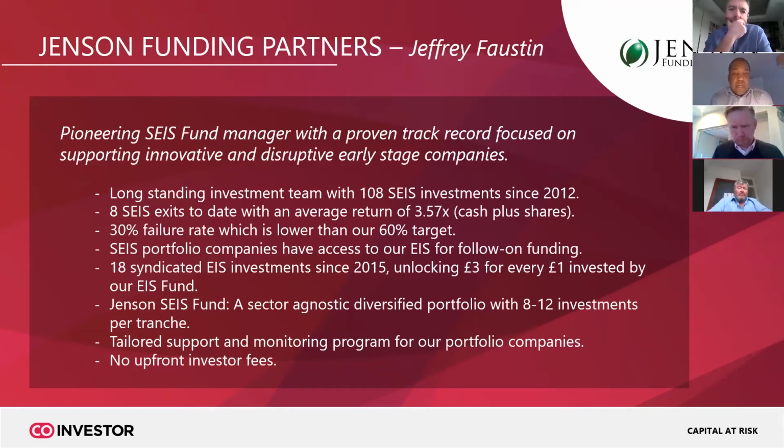We have a fee structure that is pretty typical of an SEIS fund. We don't charge any upfront fees to investors. We charge fees to invested companies, and we are always looking at ways to make that more competitive. We do have performance fees to the investors, but that's only if we return over a hurdle, and also return over a hurdle across the entire fund. So we don't actually pay back any cash to our investors until they get their full pound plus hurdle rate back.